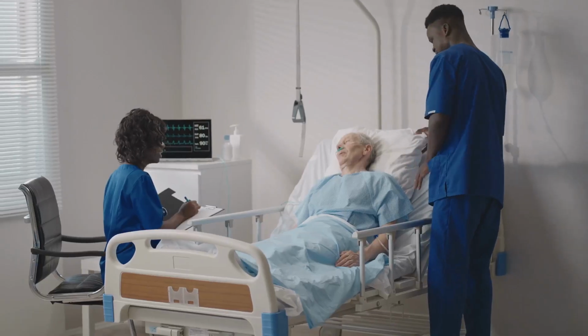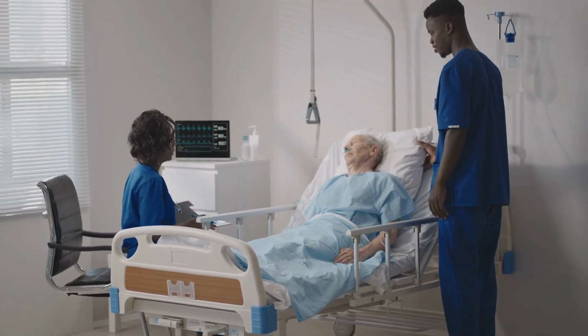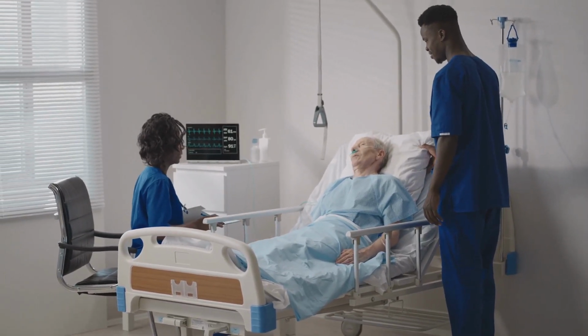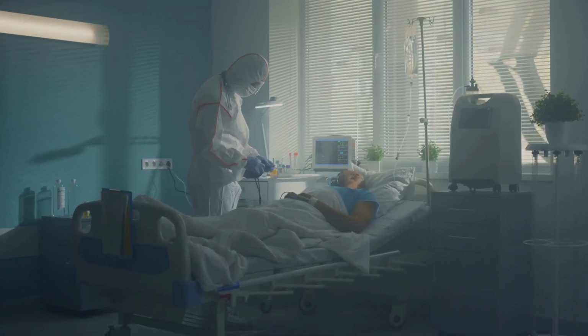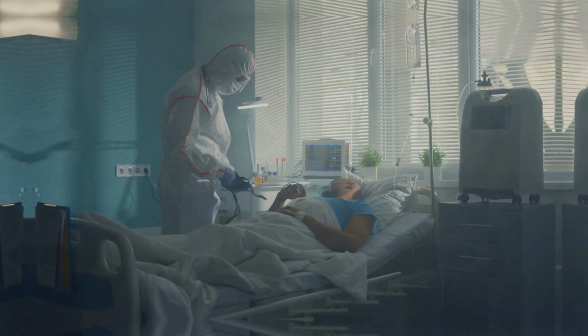Lastly, remember that catheter care is a team effort. It involves the patient, caregivers, and healthcare professionals working together to ensure the best possible outcome. Regular communication and education are key to this. By staying vigilant and following these steps, catheter dislodgement can be effectively managed.